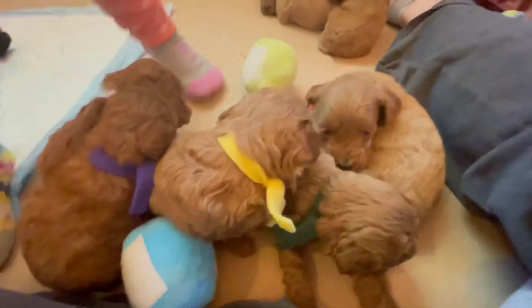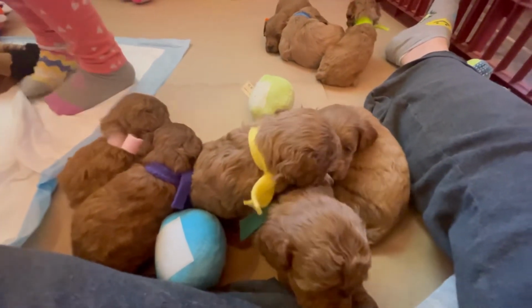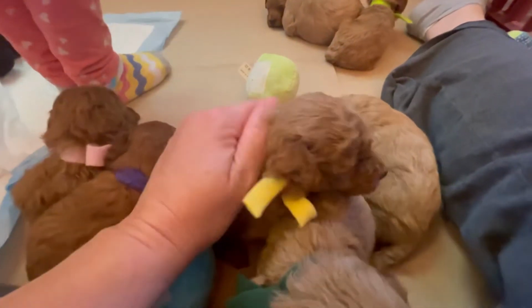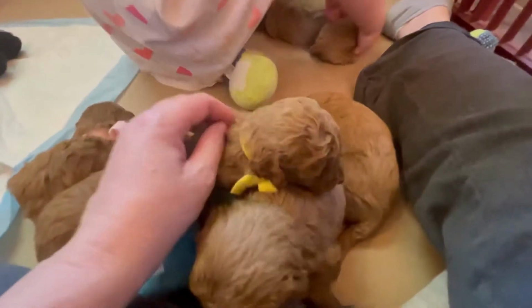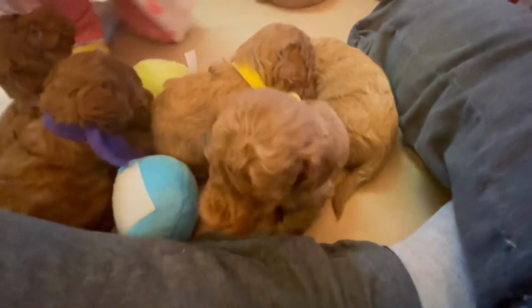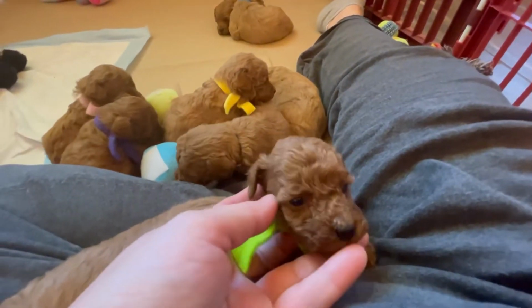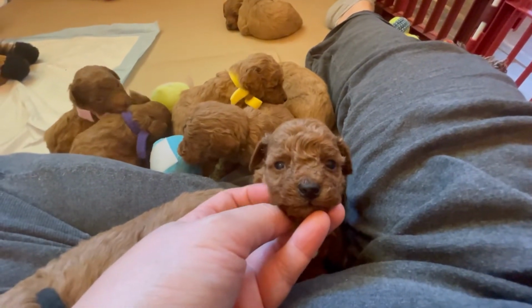Jasmine's been having puppies for a while now, and I'm just always amazed at these tiny little babies. And as many as we do, I do forget how small they are until I'm sitting here with them. See, I'm such a tiny baby. Yes, you are.